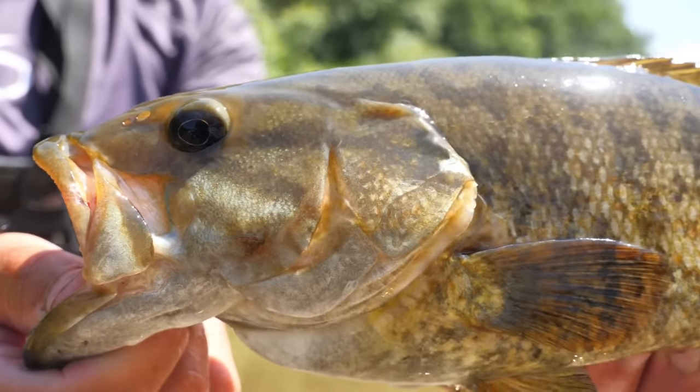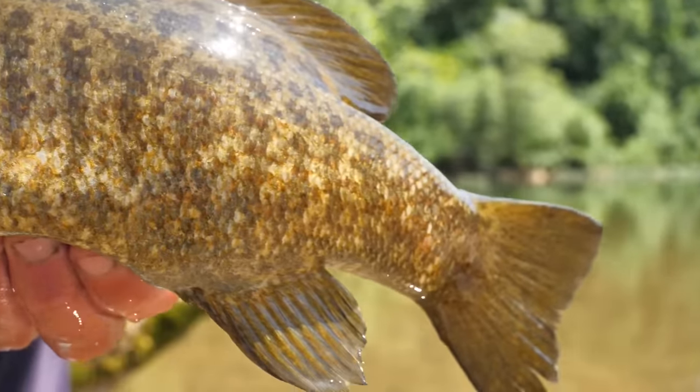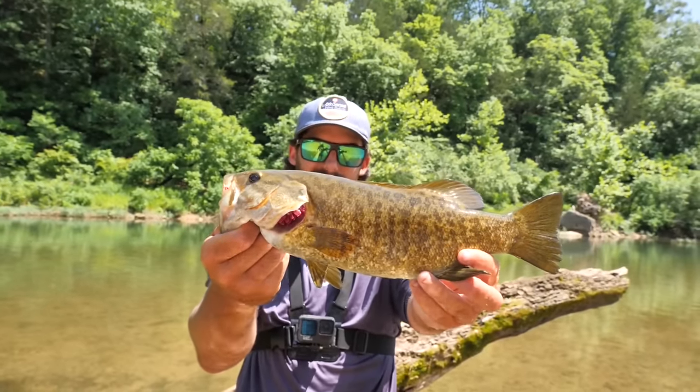This is exactly the type of fish we were after right here today. Got some nice lateral bars, got some spots. Looks just like a little tiger. And he fought like one too. It's so awesome.